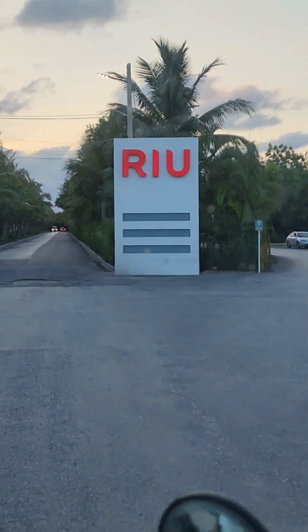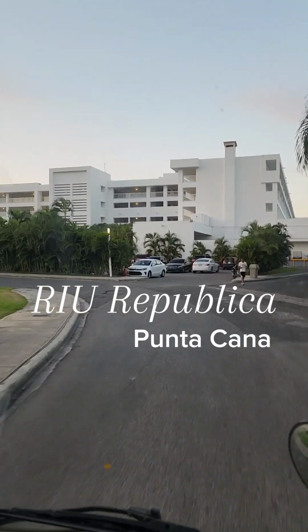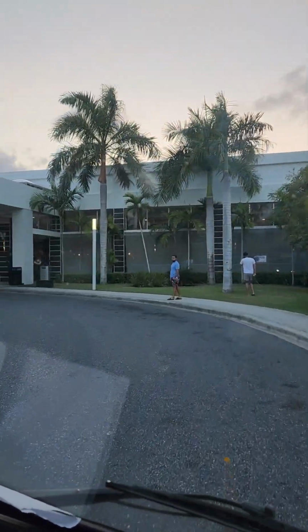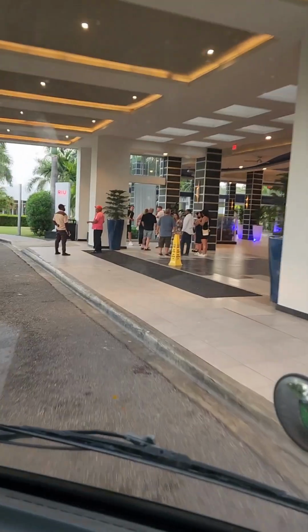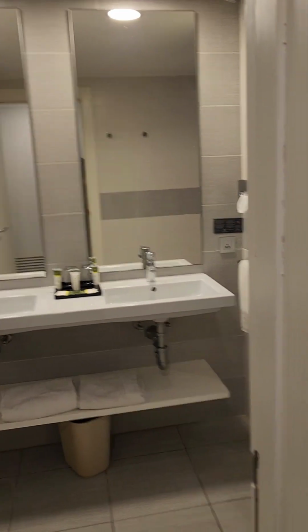This trip was to Punta Cana and we stayed at the Riu Republica. This was a group trip for us, so we had about 3 rooms. They had one of the rooms available right at 3 p.m. However, the other two took about an hour and a half because we wanted to be as close as possible and they needed to be cleaned.